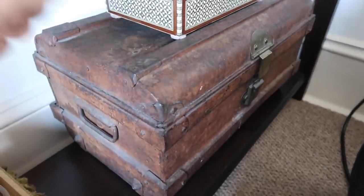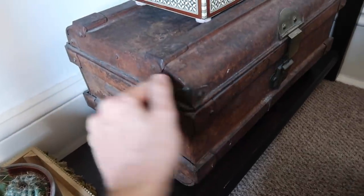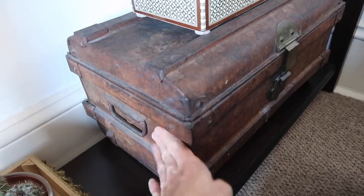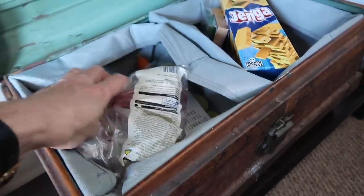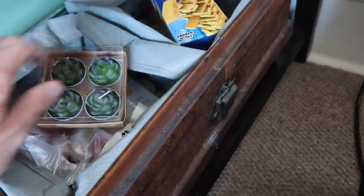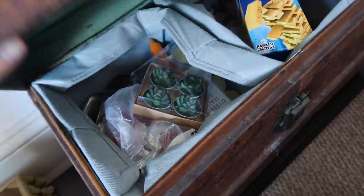So this is a solid metal rusty old trunk. It's not actually rusty to touch, but it has discolored a bit, so it's fine to have in the home, but it is very old and beaten. But I just really like the look of it. And yeah, this is just full of candles and more candles and more candles and Jenga. So yeah, that's what's kept in there.